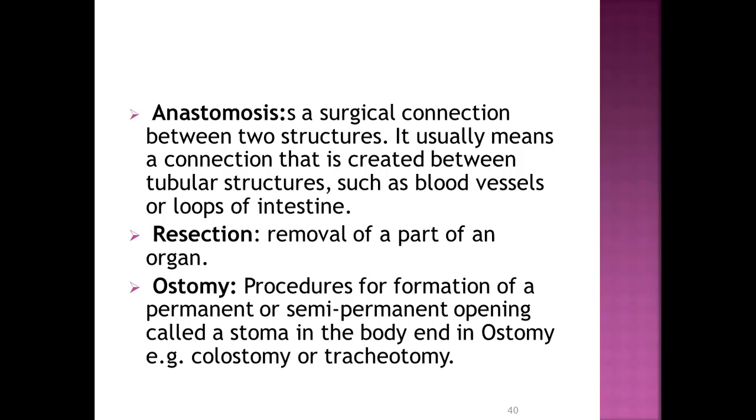Then resection is simply removal of a part of an organ. Let's say somebody has a mass in one lung, and you want to remove part of the lung. Because they are only removing part of the lung, that is going to be called resection.